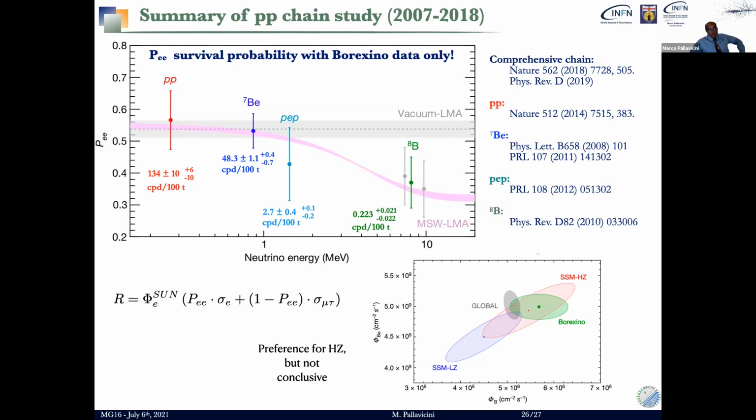The 4 PP chain lines, which are the PP, the beryllium-7, and the PEP and the boron-8, are shown there. Of course, I could not go into the detail of each measurement because it is way impossible in 20 minutes, but I prefer to focus on this plot and give the main message.